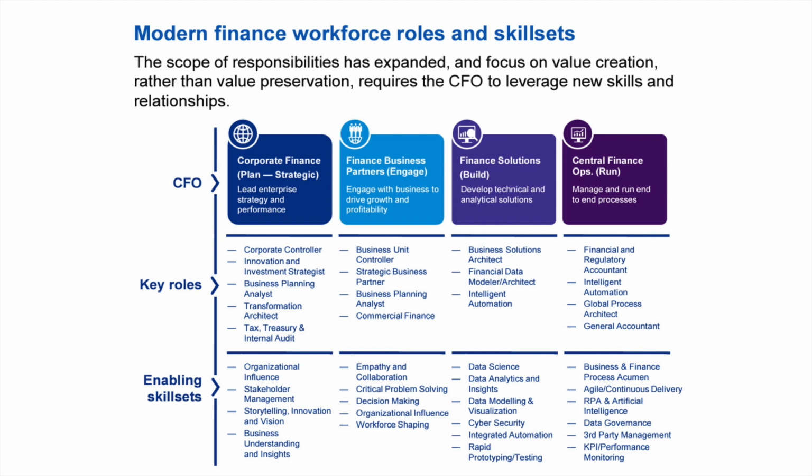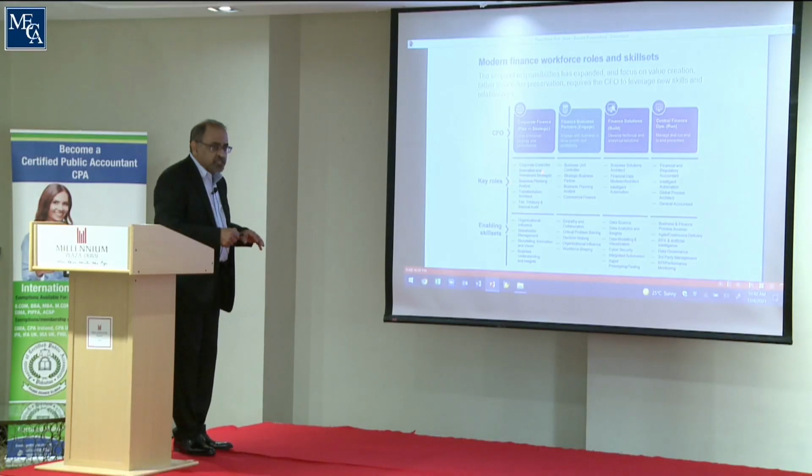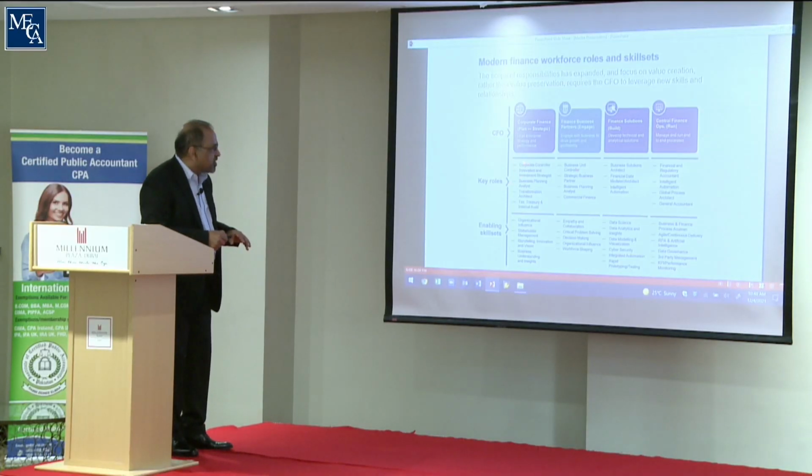Here you have the CFO. CFO is responsible for all these functions. And the key roles of finance people here are listed here. So let's start with this. And then finally, you have the enabling skill set. So for the corporate finance function or roles, you have corporate controller, innovative investment strategies, business planning analyst, transformation architect, tax, treasury, internal audit, etc. These are combined here in the corporate finance, right?